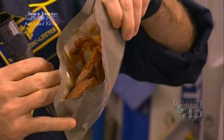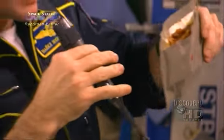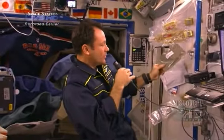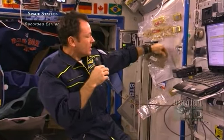There are probably over 200 different menu selection items, and we build our own menus. We eat each other's food. This one has a red dot on it. That means it's mine, but it doesn't matter. We build a menu that supposedly goes by days. But when it's time to eat, you just look in the pantry, take out what looks good, and eat it. We do okay up here.